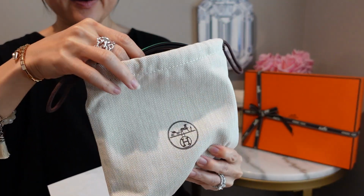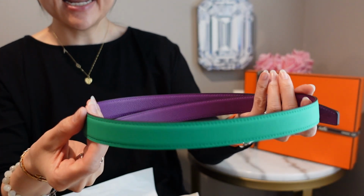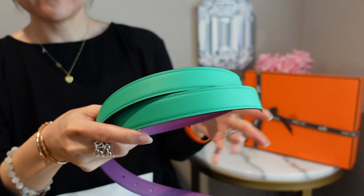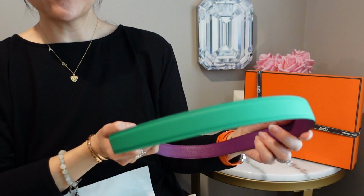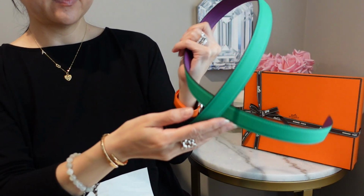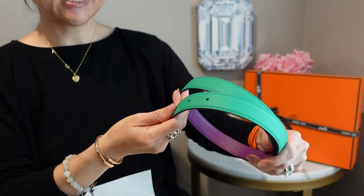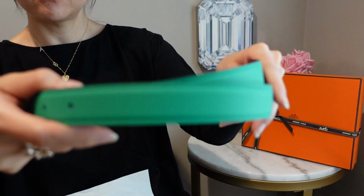This is my new 24mm belt, and it is in the color Menthe and then the color Anemone. So take a look at that. This is very Mardi Gras vibes, but of course, when I went into the store, my eyes went straight to the items that had this beautiful green. As you know, my Kelly 25 is in the color Vert Vertigo, and this is in the color Menthe, which is kind of like mint, and it looks very similar.